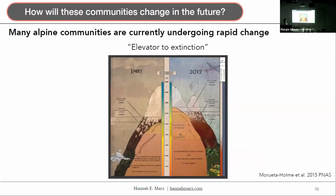Again, trying to understand the big picture, all these bigger picture questions to try to predict how these communities will change over time. We know that in a lot of other places, plant communities are shifting upwards. And we know this again from comparing historical collections information. So this is an example from Mount Chimborazo in Ecuador. In 1802, there was much more alpine habitat, but now lowland species are migrating upwards and outcompeting plants on the tops of the mountains. And this is often called the elevator to extinction, right?